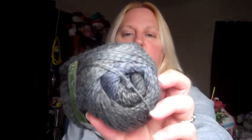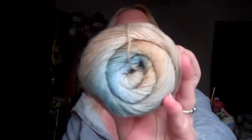The first one I pulled out is called A Step Above Sock Yarn, in the colorway Ocean View. And let me tell you, I really hope that the light is showing you that this is absolutely beautiful. It's got almost a really light mossy green, there's a blue, there's darker colors. It's absolutely gorgeous yarn, and so soft. Then the next one is Beachside, and this has sand colors and ocean colors. And look at that. Absolutely gorgeous colors.